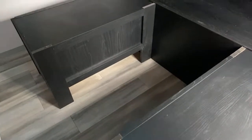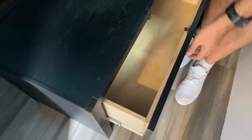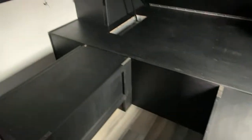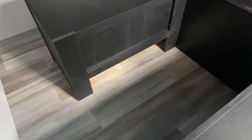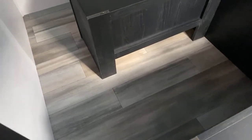Yes. Okay. There's obviously storage underneath. Oh, wow! Look at that. What the heck? Well, look, you've got a drawer on either side of the bed. You've got this whole area right here. Hang on, let's try that again. There we go. So we've got a drawer on either side of the bed, and then this area is open. So I could put some bins down there, shoes and a little underneath.